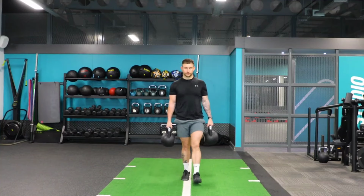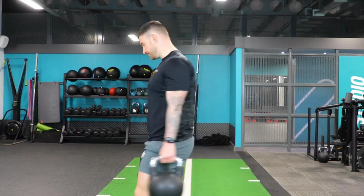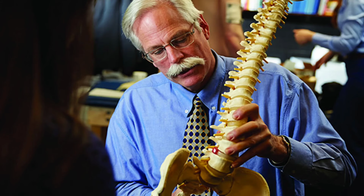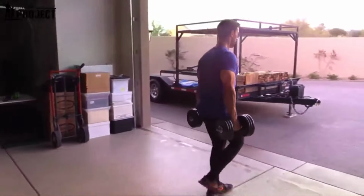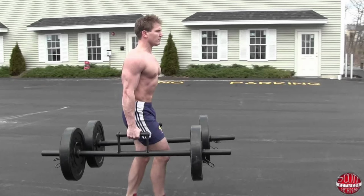Farmers' walks have also been found to have greater activation of the abdominal muscles as compared to other exercises, with peak erector spinae muscles being engaged during the lift portion. According to renowned back expert Stuart McGill, both double farmers' walks and single arm farmers' walks assist athletes in strengthening and training the torso to brace, supporting the hips and pelvis, and creating stability in the spine. This is important for posture, enhanced force production, efficiency, and injury resilience.